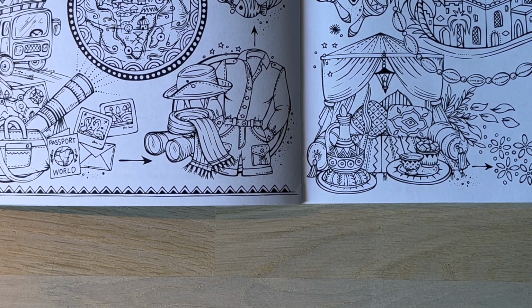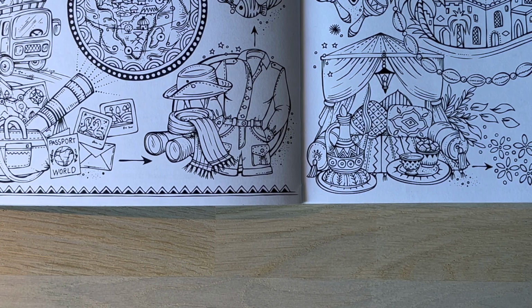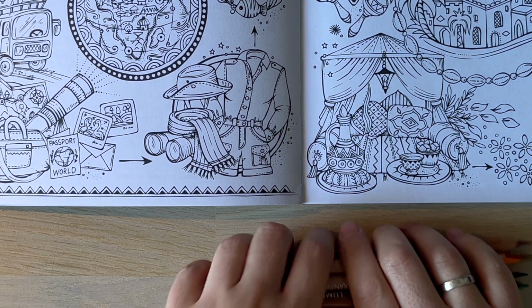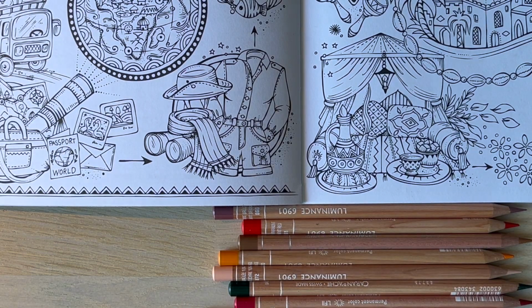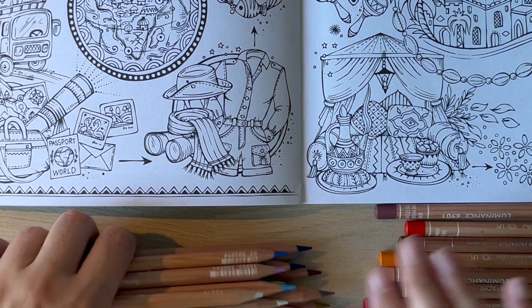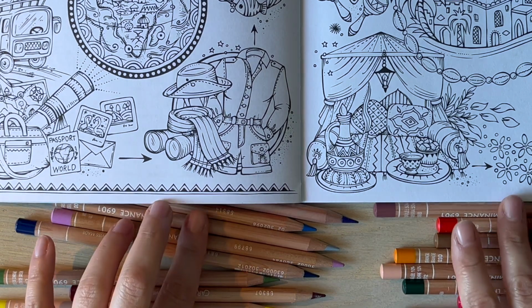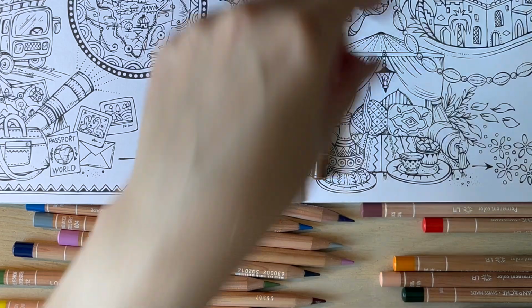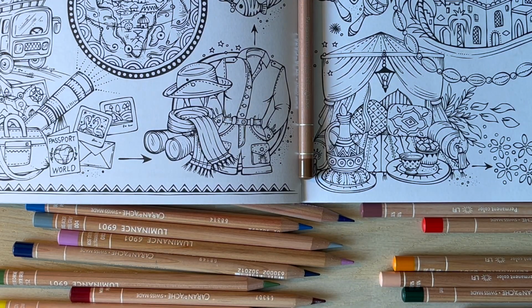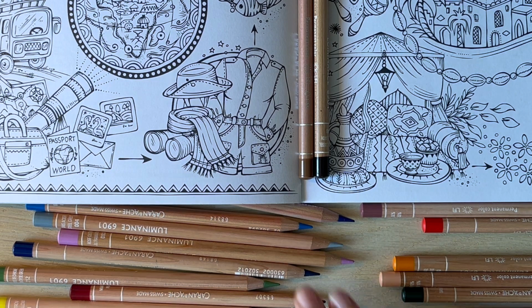What I'm using today are Caran d'Ache Luminance pencils. I've got a small selection. I'm going to pull up the colors I'm thinking of using right now. So now I'm going through them thinking, okay, what colors could I use? I end up choosing some browns to do this with. Then I'll just put this to music and let you follow along and see how the illustration turns out.